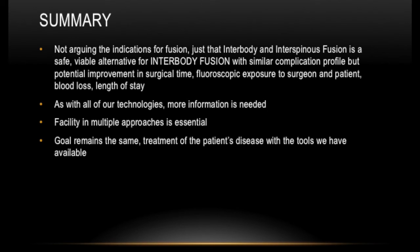We need a lot more information. Again, there's a talk this week, and this is to be submitted for publication as well. With all of our technologies, we need more information, but this is something to consider as an adjunct to ALIF and lateral lifts rather than pedicle screw fixation. I think that's a home run.